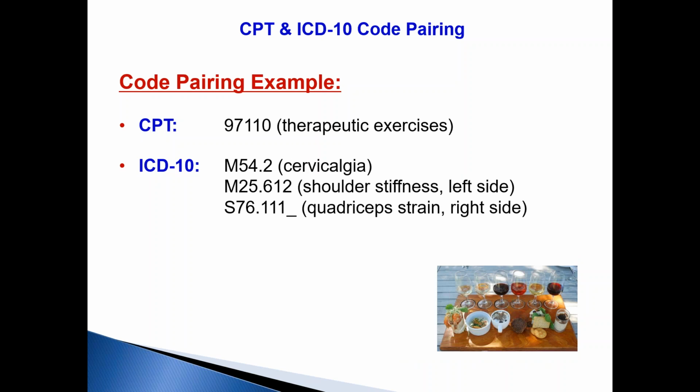If you have a patient that comes in with shoulder stiffness, wouldn't it be a good idea to do shoulder exercises to increase range of motion? There you go. You see, there's the pairing, like food and wine.